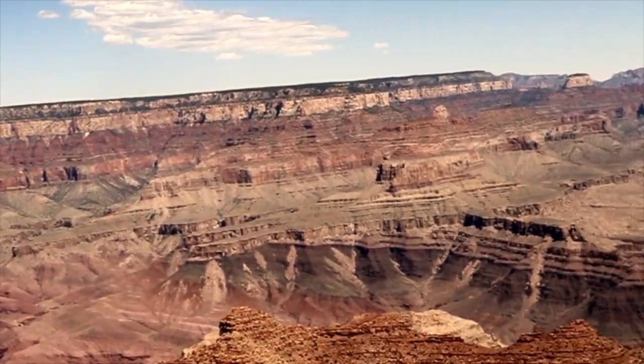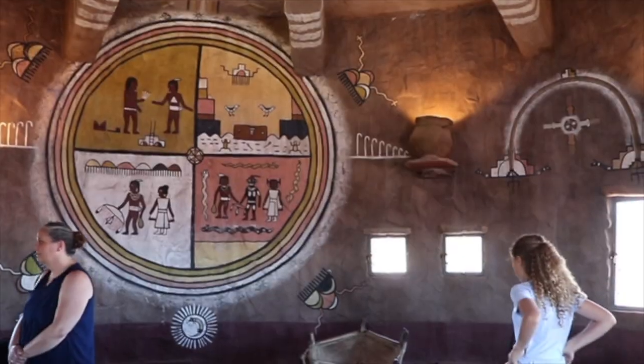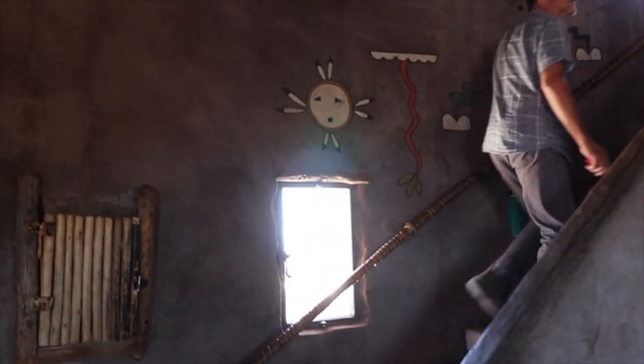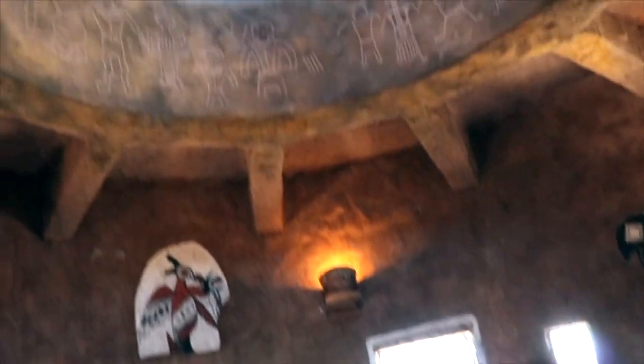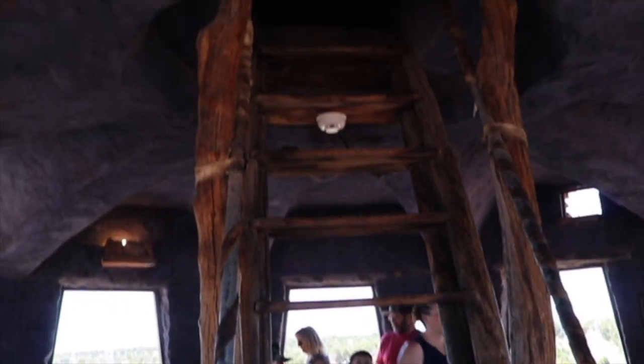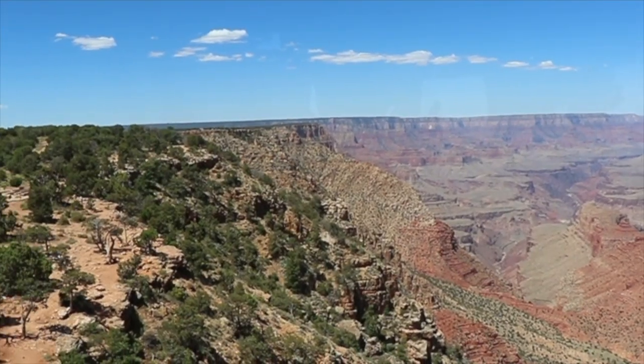There you go. Better than I could have remembered. I believe the Desert View Tower was the building I referred to the other day from the North Rim. Yeah, the first level of the watchtower. Second level. Down to the first. Up to the third. Third level. Okay. And up one more. And we can no longer climb up to the roof. And the view from the fourth level.